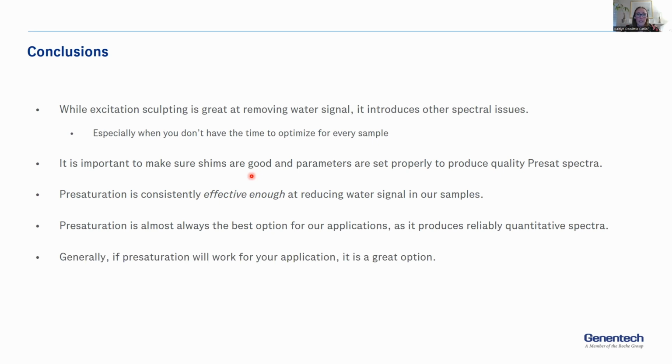And generally, I would say if presat does work for your application, if you're not worried about exchangeables or something that's right next to the water signal, or you don't need to get your water signal all the way down to baseline, it is a great option. And if it ain't broke, don't fix it.